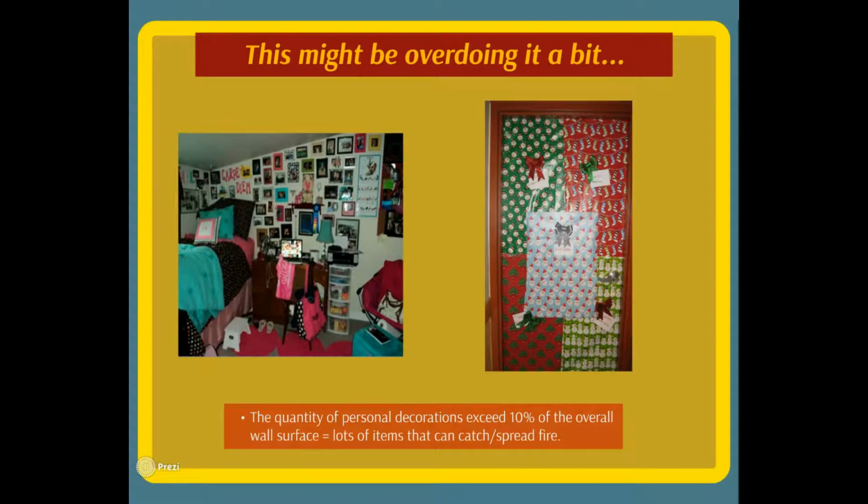An exception to this rule are items that are behind glass frames, such as a framed diploma or picture, as well as items that are marked as fire retardant. These items do not count towards the 10% rule. As a side note, please refer to the picture of the residence hall door on the screen. Doors in our residential spaces also have the 10% rule applied to them. Converting a door into a giant gift for the holidays is not allowed for fire safety purposes.